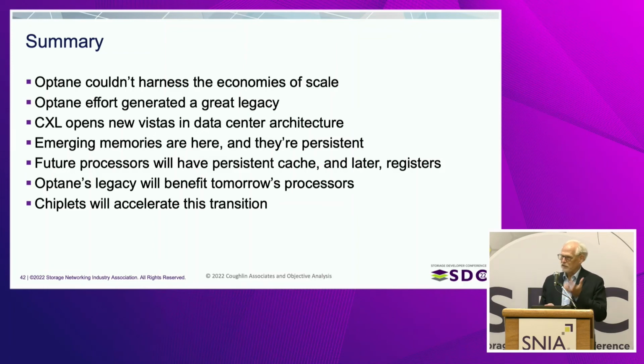The Optane effort, though, generated a great legacy. CXL, part of that legacy, opens new vistas in data center architectures. Emerging memories are here, and they are persistent. Future processors will have persistent cache and later registers. Persistent will become ubiquitous. Optane's legacy is going to benefit tomorrow's processors, and chiplets are going to accelerate that transition. And probably we're going to see more chiplet talks, I would guess, at the Storage Developers Conference next year, maybe even at the Flash Memory Summit.